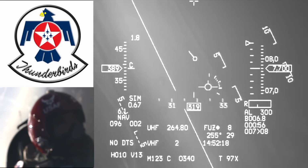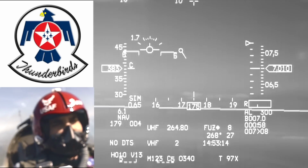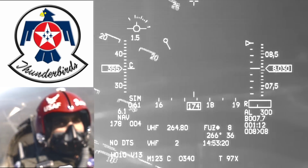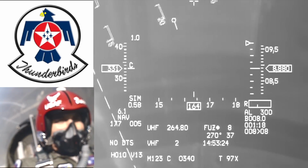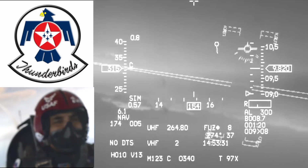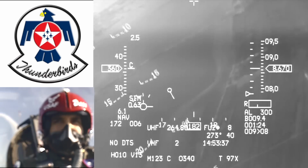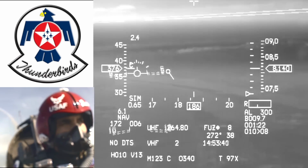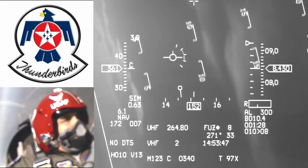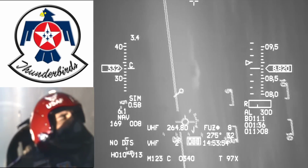We'll set up for the barrel roll. Smoke is on. Nose is coming up. Only about a 2G pull here. Okay. So not a lot of G. Just rolling left and rolling into the float. Wow. Back in with the pull. Smoke off. Turning left. Let's go look at our smoke trail. All right. There it is.